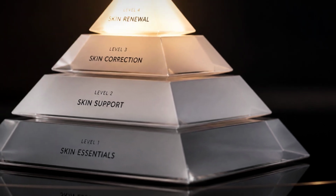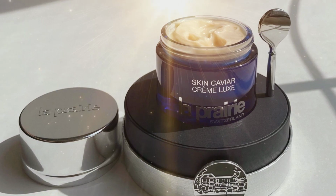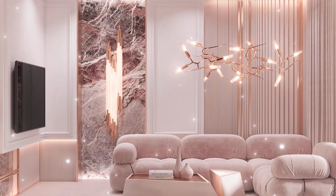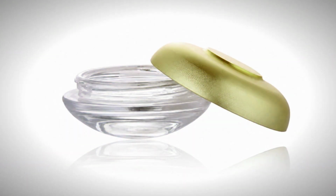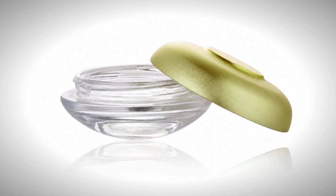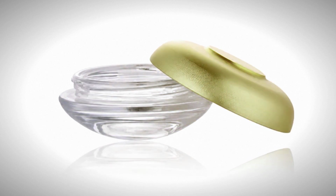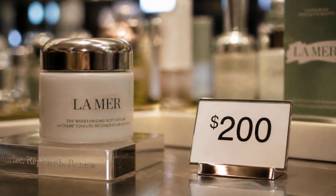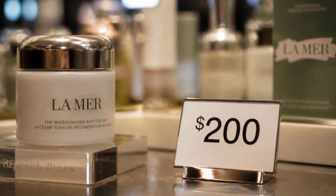Okay, level 4, the big one. Level 4, the prestige tier. This is it. This is where the money stops mattering. This is the world of luxury creams in heavy glass jars, exotic sounding extracts, patented complexes with names that sound like they came out of a laboratory, and price tags that run from $100 to several $100s.